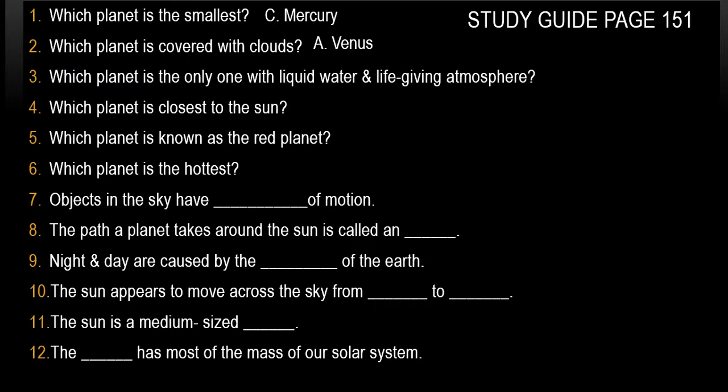Which planet is the only one with liquid water and life-giving atmosphere? Easy, that's the Earth. Oh, it's not there. It's Earth, we know that. Which planet is closest to the sun? Mercury. Which planet is known as the red planet? Mars. Which planet is the hottest? Venus.